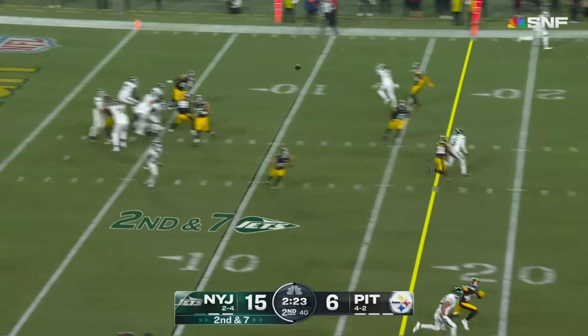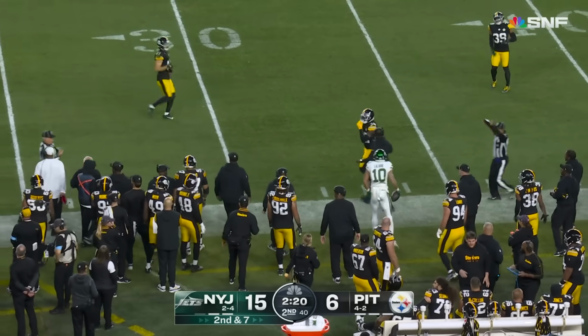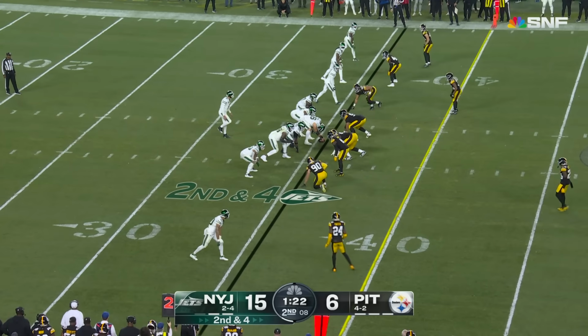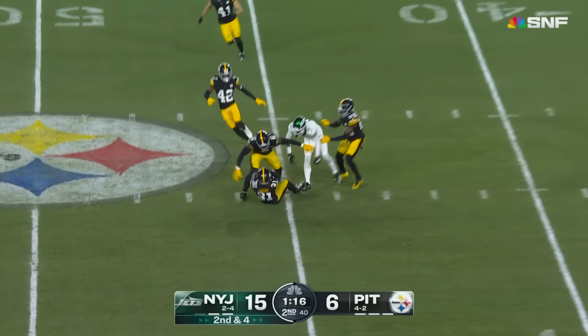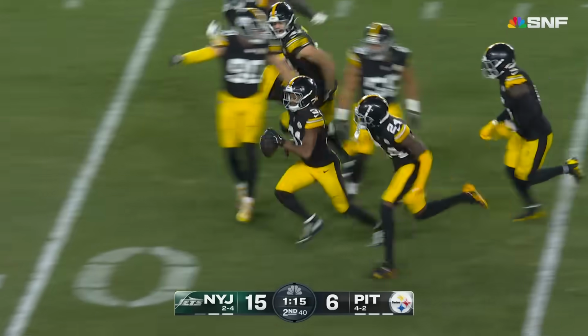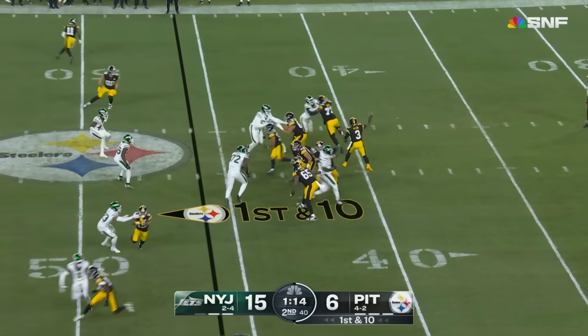2nd and 7, Rodgers. Shot to the sideline. Lazard, the back shoulder adjustment. And the catch right at the 40-yard line. 2nd and a long 4. Gets spread it out. Highsmith came around the edge. Rodgers' pass is intercepted. Pulled away. Beatty Bishop, the rookie, reels it in. Full bucket of timeouts for the 46.